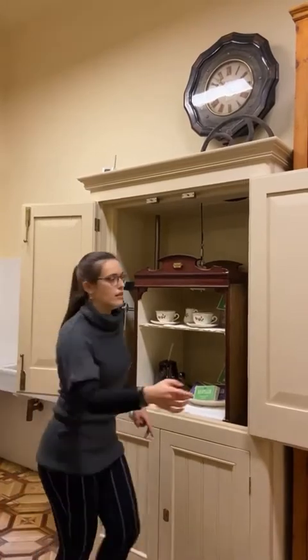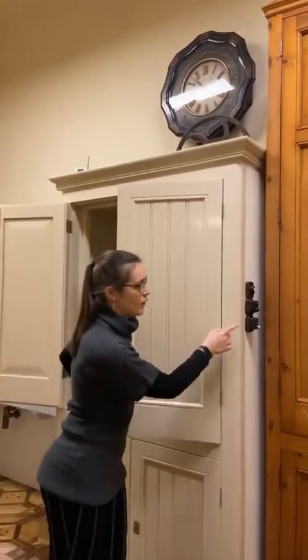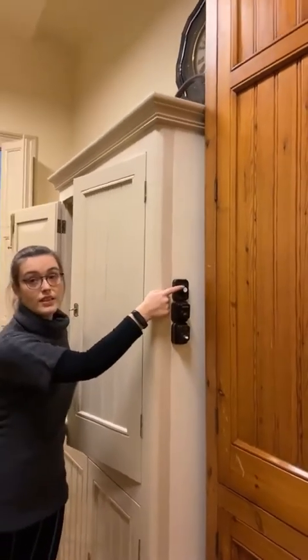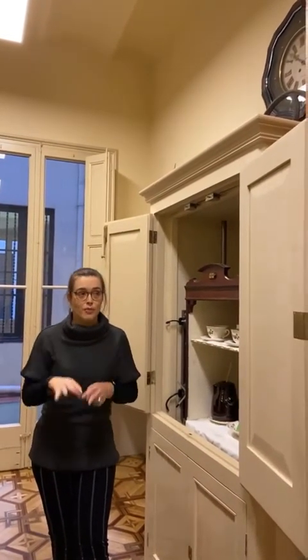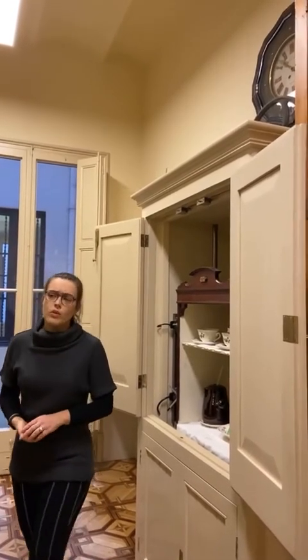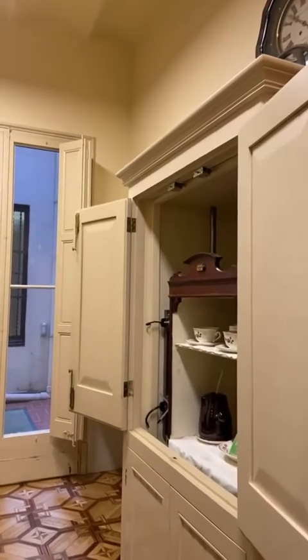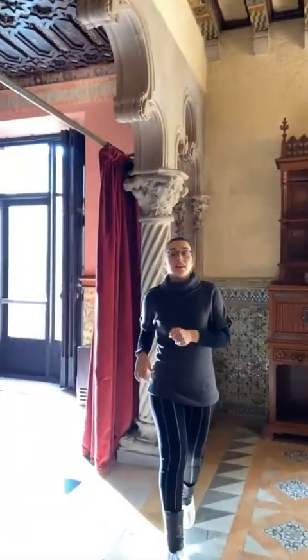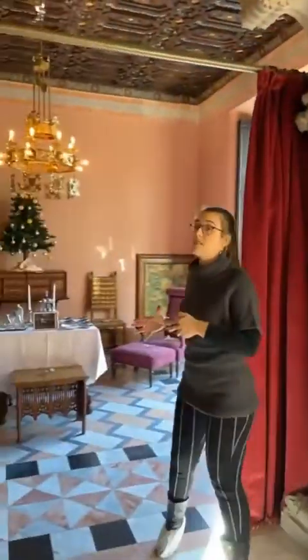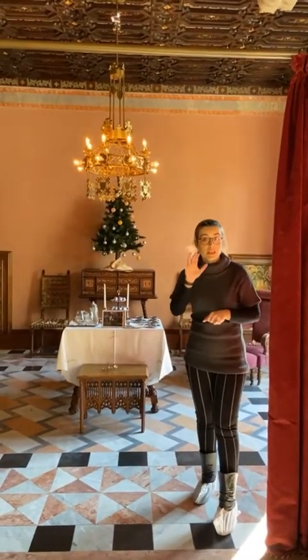A secret here for going down, up, and the bell. They could communicate with each other, and like this, every time was perfect. Okay? Now we can try to find the dining room. This is probably the most beautiful space. This public area was separated in 3 different rooms: the dining room, the music room, and the living room.